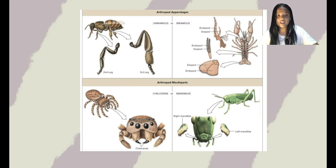As I've said, an example of the mandible is the grasshopper. It has one left mandible and one right mandible. This animal has a mandible which is used to feed. Next is the chelicerae. An example of an animal with chelicerae is a spider, and its chelicerae also support and help them to hold the food that they are eating.